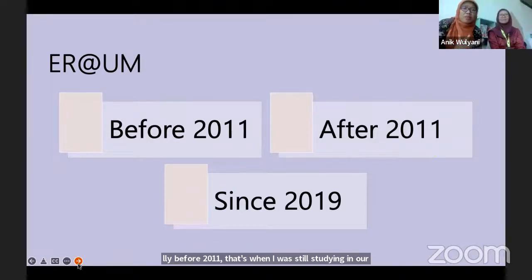We have so many books that we have to read. We can choose, but it was printed reading. And after 2011, actually, we offered more than one course of extensive reading. So it happens three times: in the third semester, fourth semester, and also fifth semester.